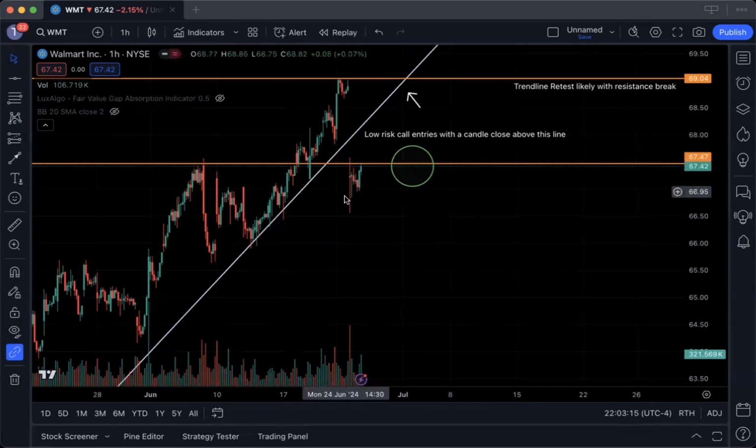Now, if we get a candle close above this orange line here at 67.47, which is about 5 cents off where we closed this afternoon, that gives us an opportunity to take some low risk call entries with a candle close above here for a potential ride up to this trend line retest zone. Again, the top of the trend line also coincides with the top of the previously established resistance at $69. And I think that this presents itself with a relatively low risk call option opportunity, should that hold.